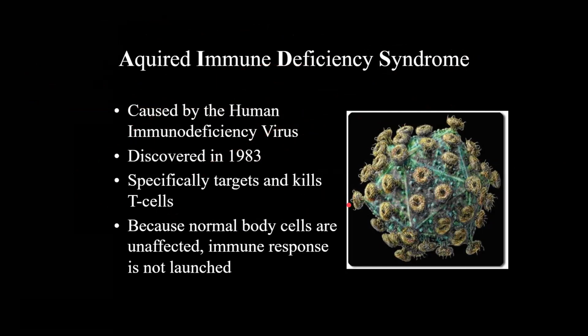The tricky thing about HIV, or the HI virus, is that it doesn't just infect any cells in your body. It specifically targets and infects T cells. So we mentioned earlier that T cells are the cells that are responsible for recognizing and destroying infected cells in your body. HIV comes in, specifically attacks and kills those T cells.